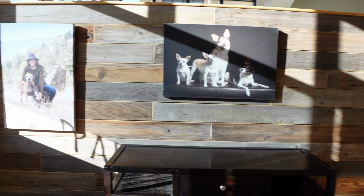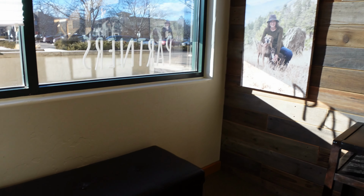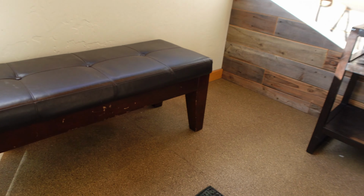So it's pretty exciting. I've got a couple of things hung up, a couple pieces of furniture and a new rug in here, window stuff going up next week maybe. So pretty exciting. One of the first things I'm going to do, even if that's not all done, is I'm going to start office hours.